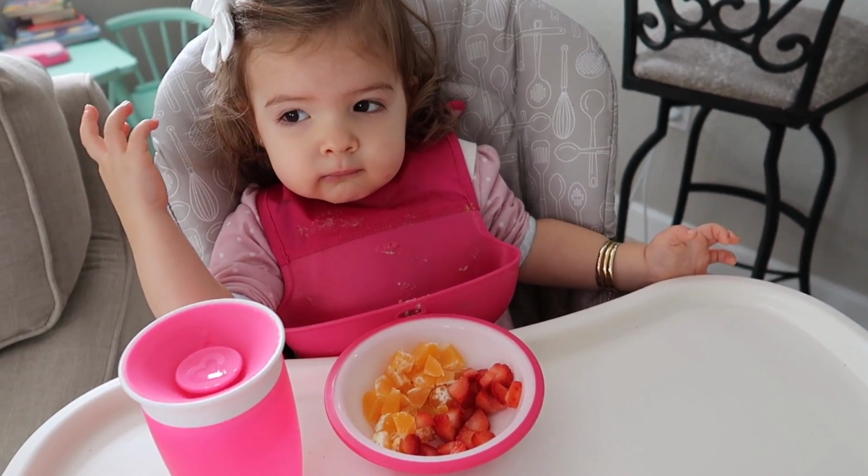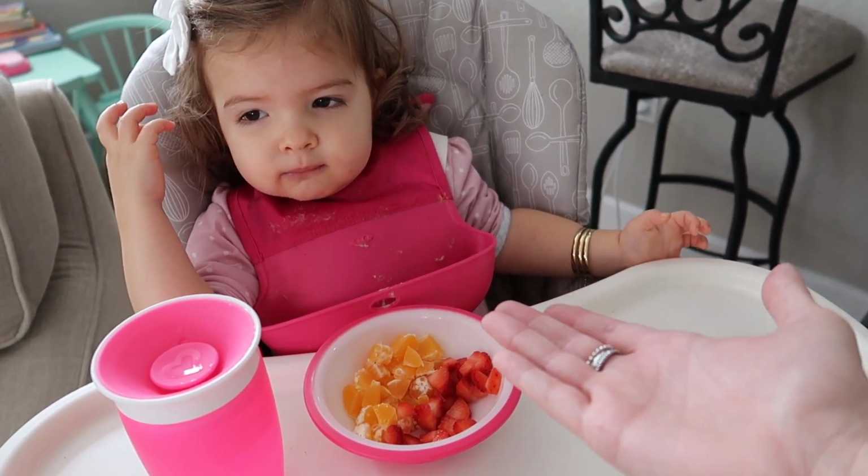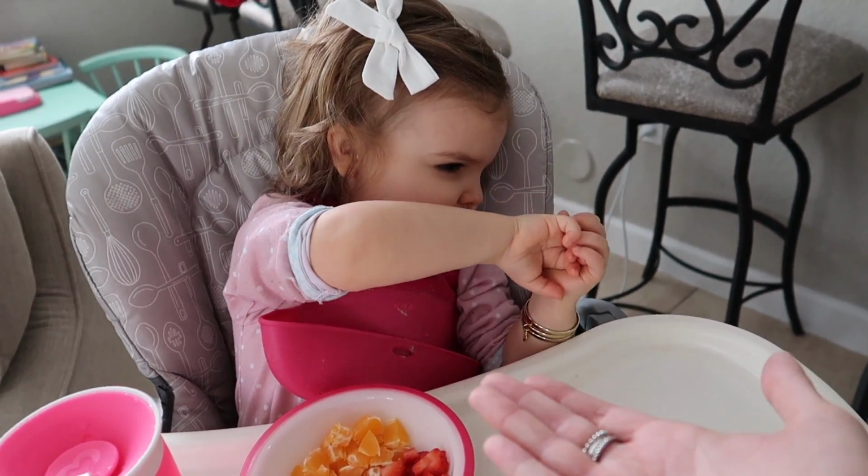Hey Riley, can Mama have a strawberry? Can you share a strawberry? No? One for Mama?